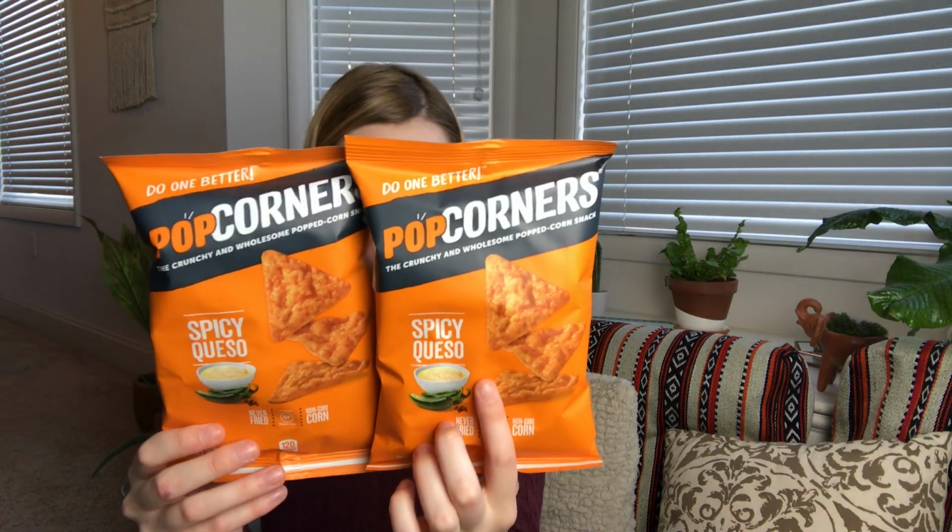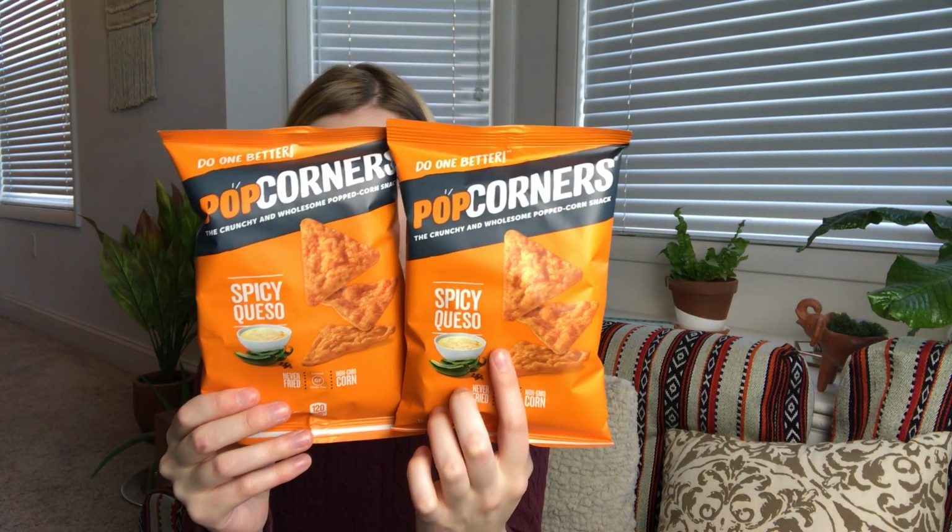So the first thing I'm pulling out are popcorners, and these are the spicy queso flavor. I love popcorners. My favorite flavor is, I think the kettle corn is really, really good. And it says it's $3.29 for a 7 ounce bag. Obviously this is not a 7 ounce bag, it's a 1 ounce bag, but these will be really yummy to try. And it's always packaged pretty well.